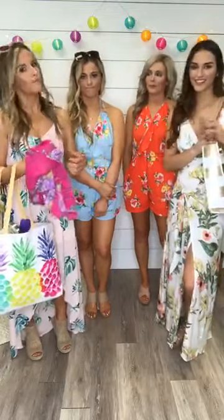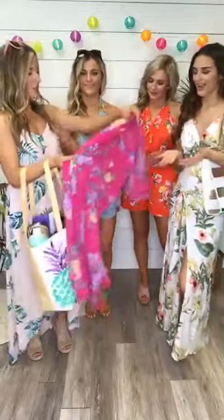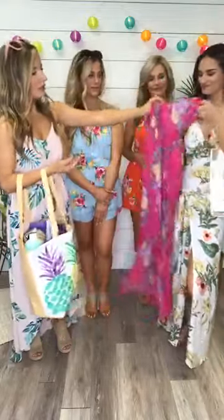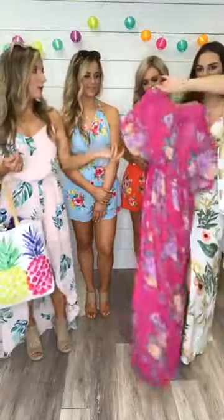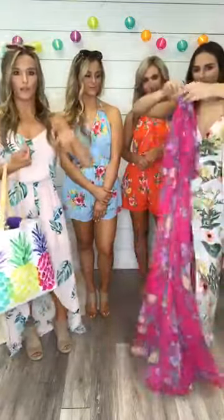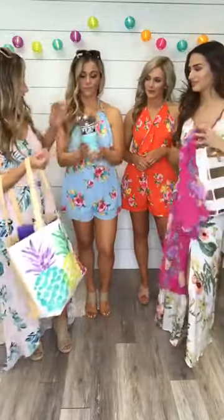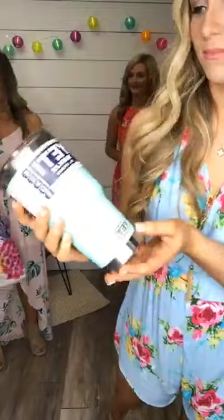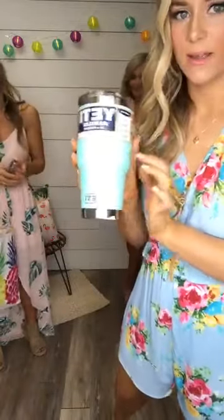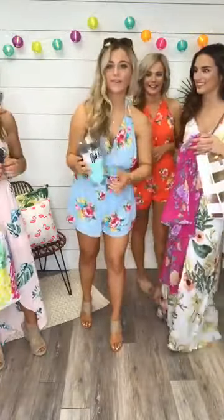Okay, so we're going to show you what's in it. This is the duster kimono that we had on, the Swept Away. Perfect for a cute little bathing suit cover up. If you go back to the beginning of the live, you'll see how Haley and I styled it. Super cute. Next is this Yeti Rambler. I keep wanting to call it the Roadie. It's in mint. Kind of matches this dress, y'all. No, not really. It did when I was in the live up there.